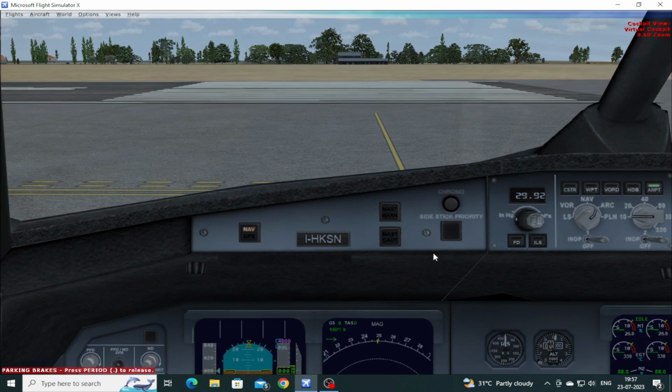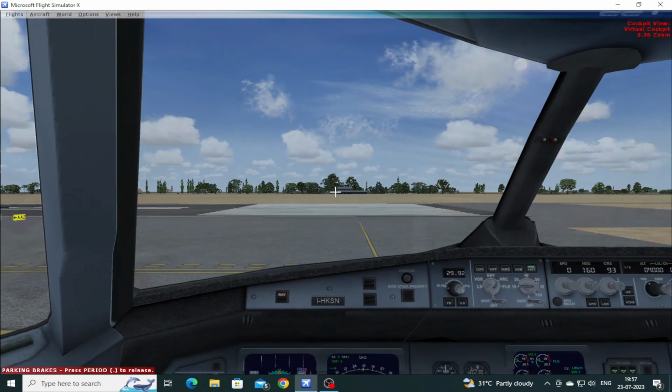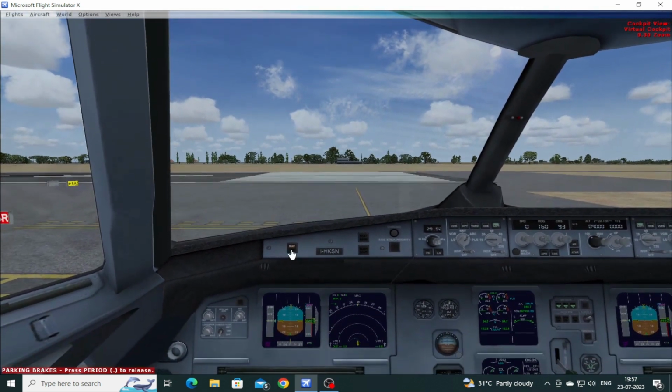I'll handle all radio communication on this flight. Hold short of the runway and I'll get our takeoff clearance. Fiumicino Tower, Orbit 221, ready to go, holding short 16 right.